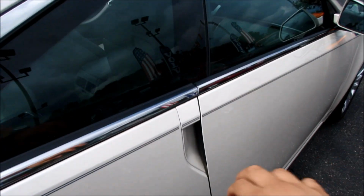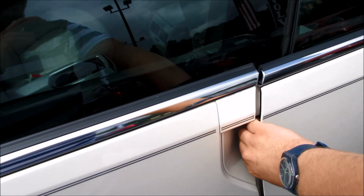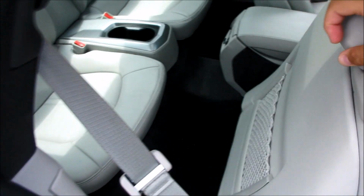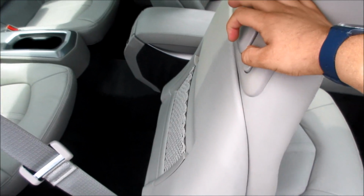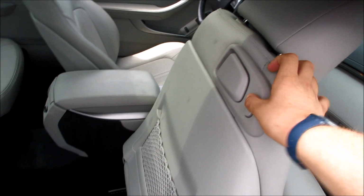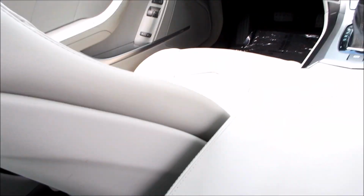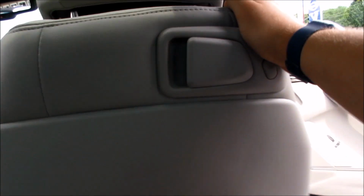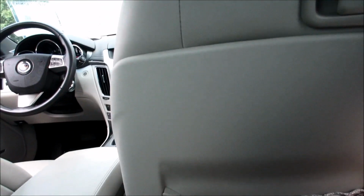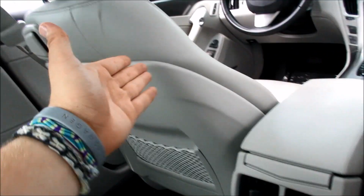Coming along to the passenger side of this vehicle. Go ahead and fold the seat forward, just like that. As I mentioned, it's a power button right there. It's a very nice, easy entrance into the back seat for a sports coupe like this. You can even go ahead and bring the seat back. And I'm about 6'2". That seat's where I would sit, and this one's about even with it. And there's a pretty nice amount of room.